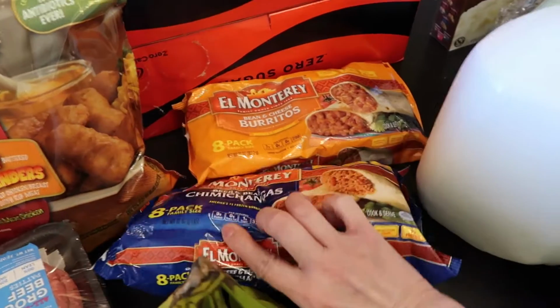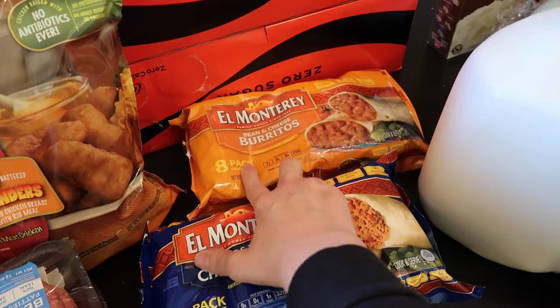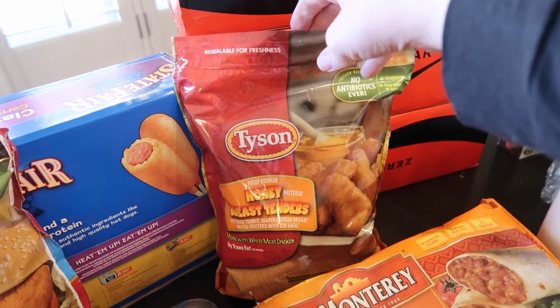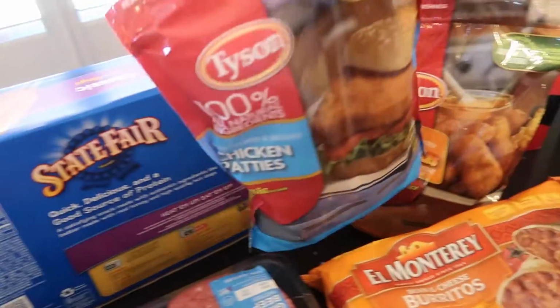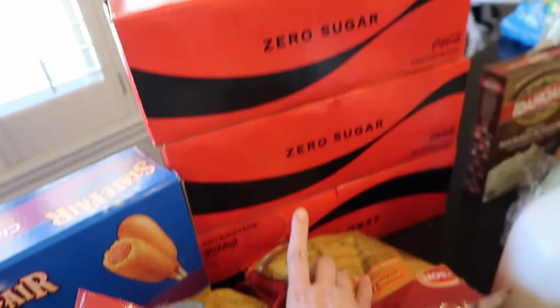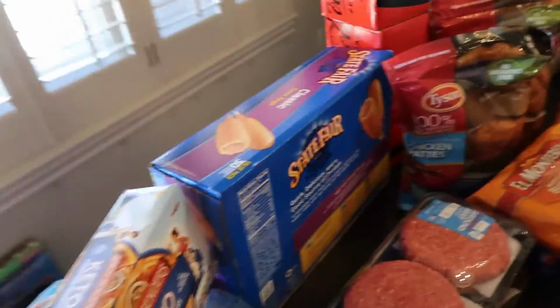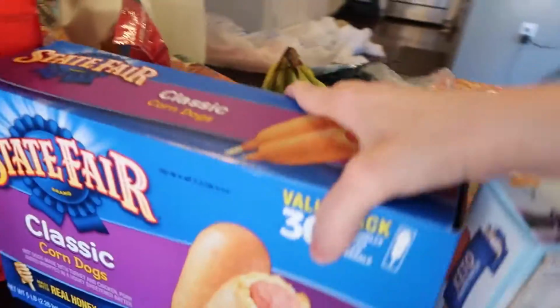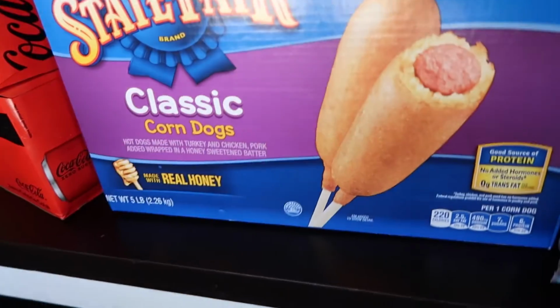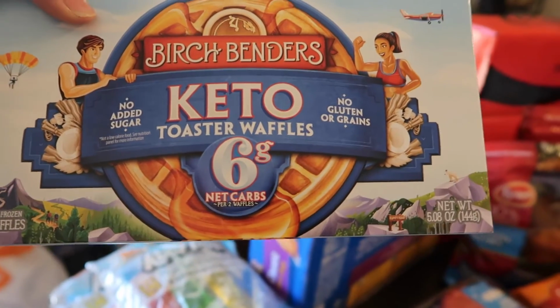And we got the El Monterey, the bean and cheese ones. We got some of these honey breast chicken tenders, Tyson brand, and we got some chicken patties. And then we got the Coke Zero for me and Elias. We went ahead and got another package of corn dogs to put in our big freezer in the garage to have. And then we're gonna try these out. They're the toaster waffles. We've never had these before.